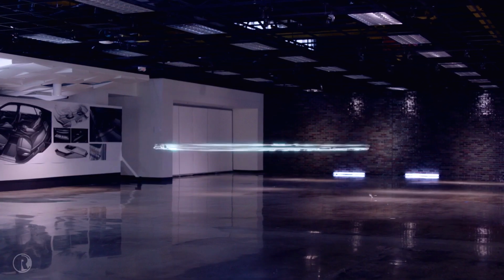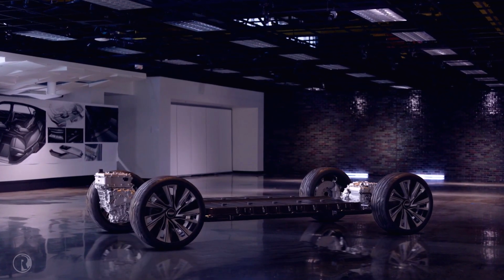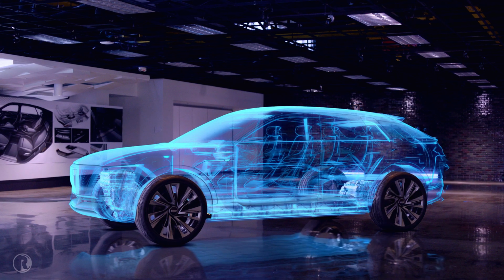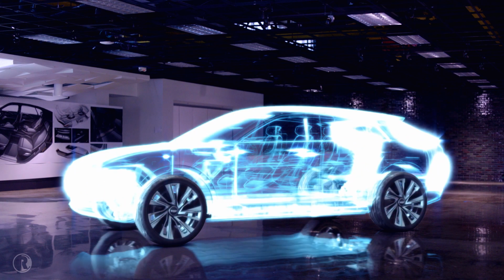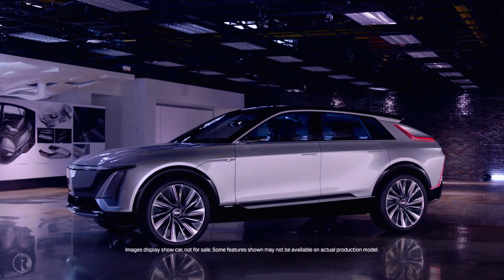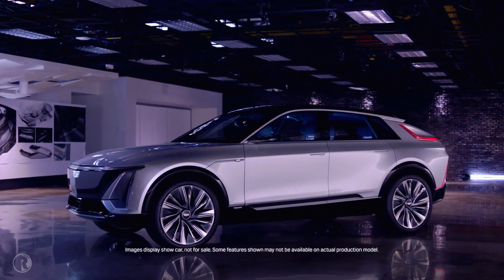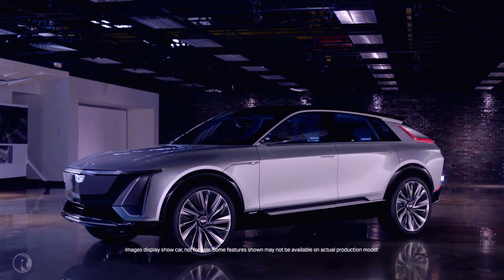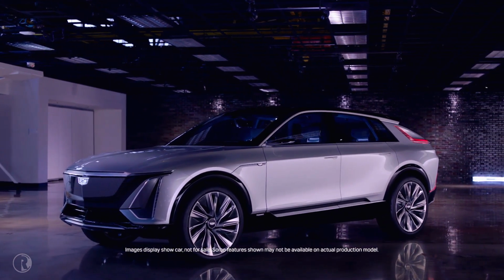The LYRIQ paves the way for Cadillac's all-electric future. It sets the tone for Cadillac's design language moving forward. It's effortless, it's simple, and it's refined. LYRIQ harmoniously blends sculpted surfaces, fluid lines, and next-generation technologies.